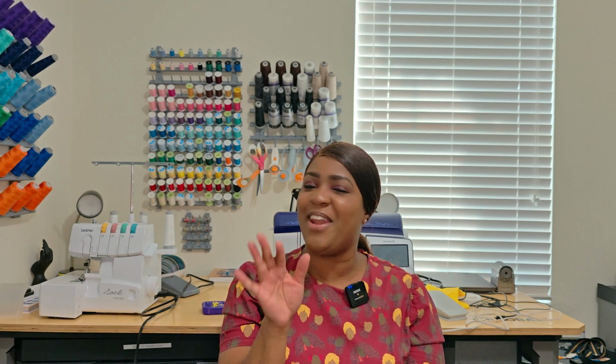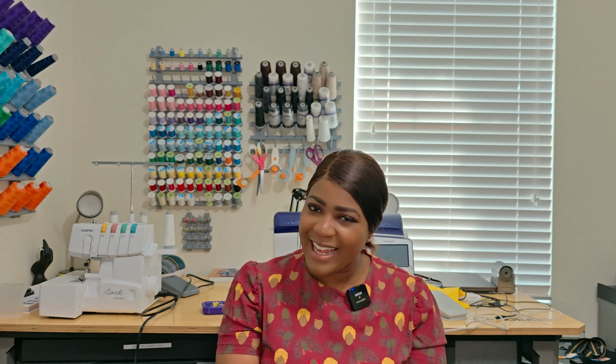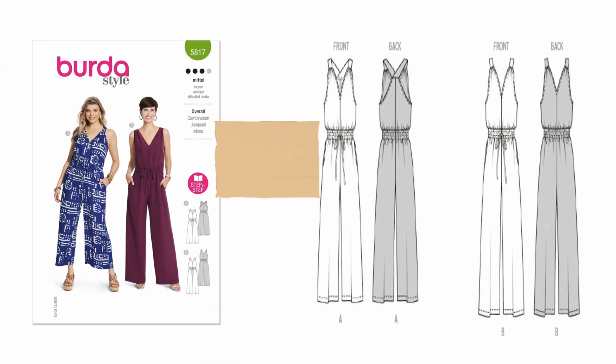Guess what, y'all? It's a jumpsuit. Okay? Don't even start. I know your girl is not a jumpsuit person, but I like this jumpsuit, all right? So all of these are Burda, so I'm just going to say the number. The first one is 5817. All patterns will be up on the screen as well as the number of pattern pieces, as with any of my pattern videos.